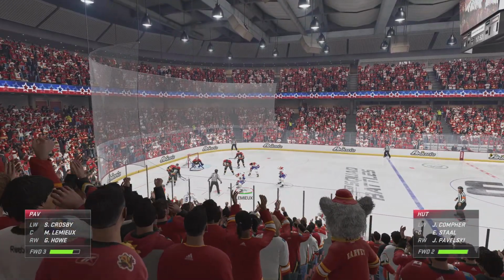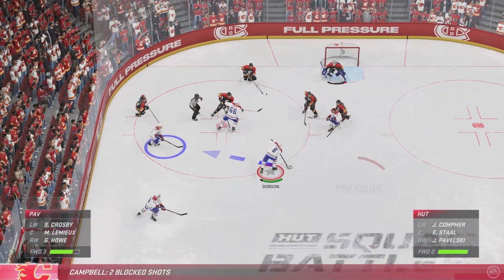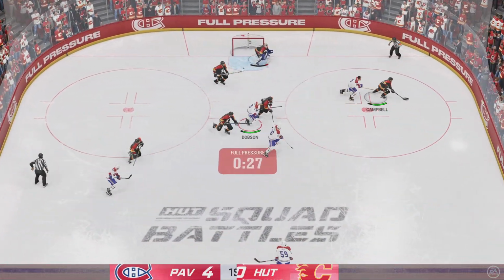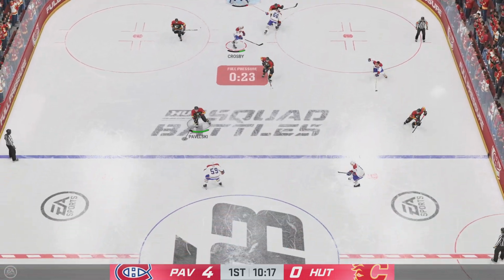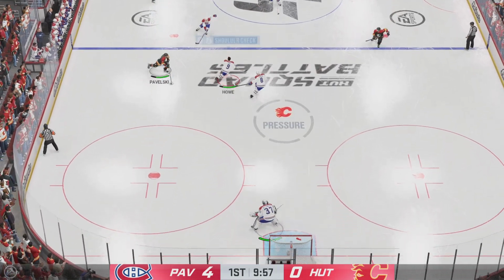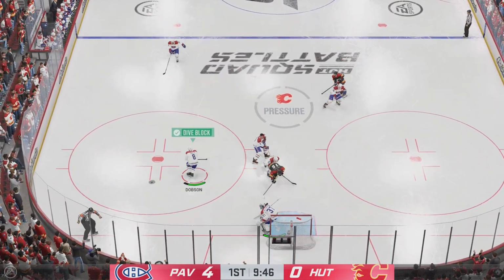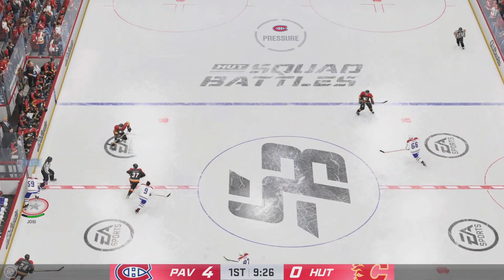Faceoff ready to resume play. Lemieux won the faceoff, and now let's see what they can do. Campbell's got it in the defensive end. Over the line they come. Takes the puck at the point. Oh, major league block on the play. Yossi's picking up steam.